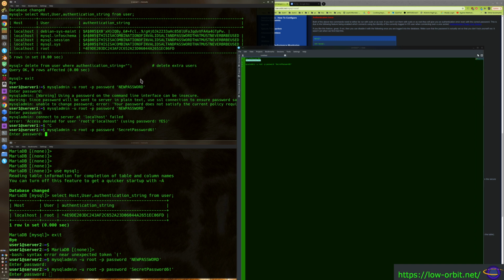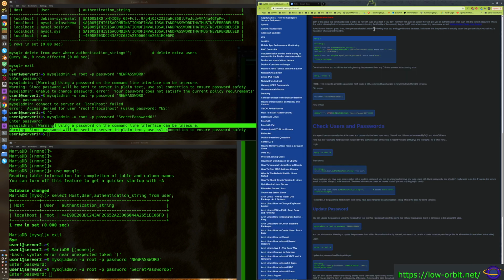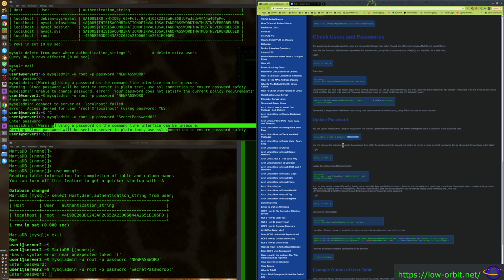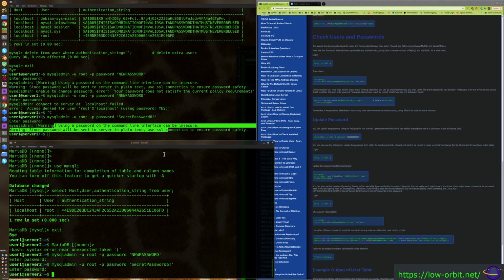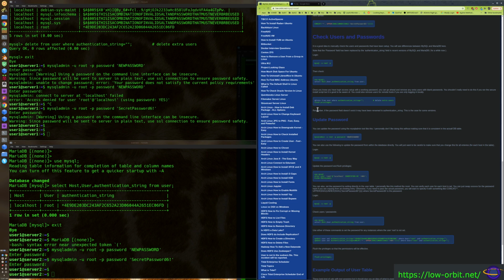Put the current password in here. It does give us a warning about sending the password over plain text. No big deal, unless you were sending this over the network or connected remotely. I believe I actually successfully set the password here, so I'm going to change it again, and there we go. Now our password has been changed to secret password 6 exclamation mark. So that's how you can use the MySQL admin tool to change your password.